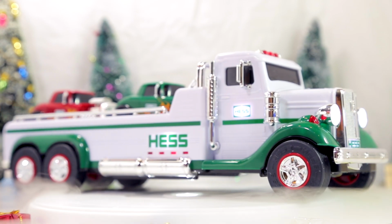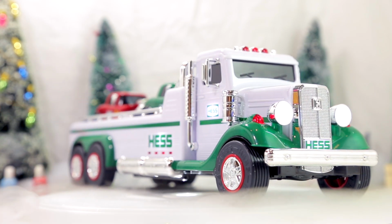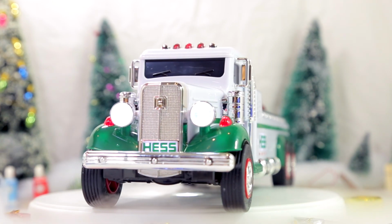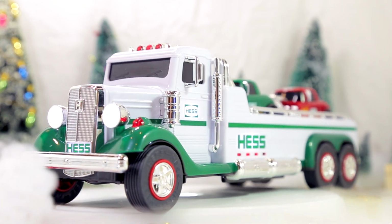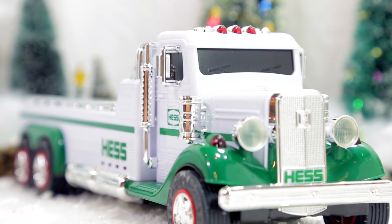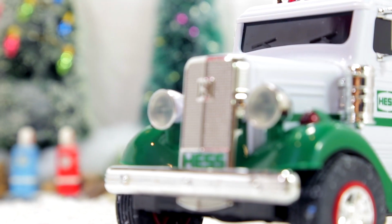And here we have it, the 2022 Hess Flatbed and Hot Rods. Now, every year when the Hess truck is revealed, I can tell if I'm gonna like it or not by my initial reaction to the first time I lay eyes on it. And the first time I laid eyes on this truck, I believe my first words were, I love that.